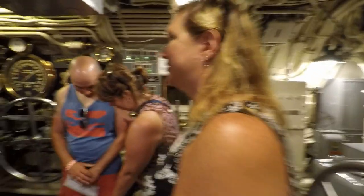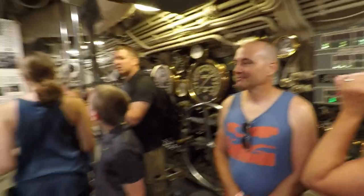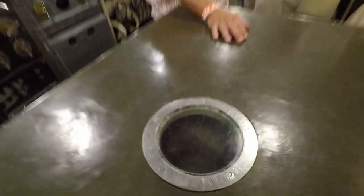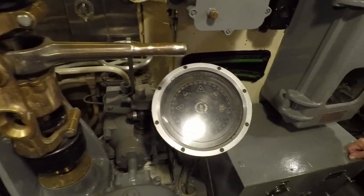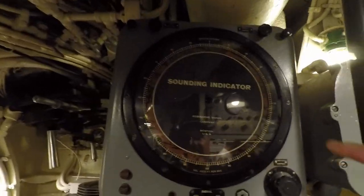Oh, look at the big gauges. Even Lori can read those gauges. Lots of gauges. Look here, I'll show you how deep you were. Okay, we're in control.